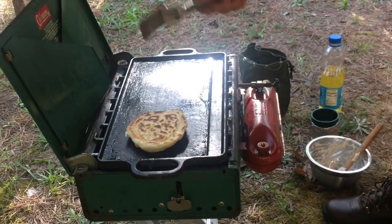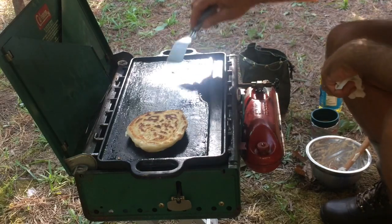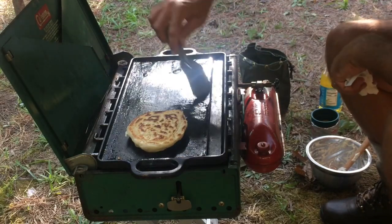This side burns a lot hotter than this side. So I just flip the Blackstone around, keep it uniform heat.